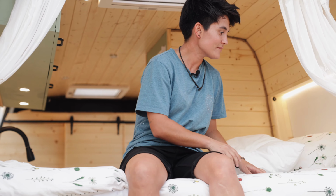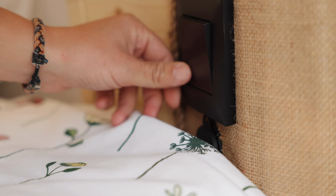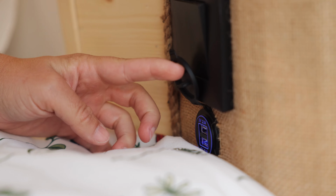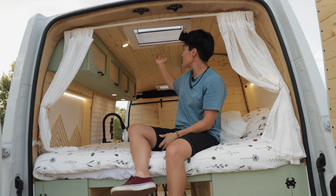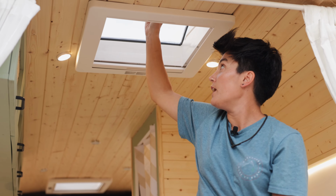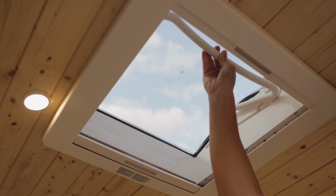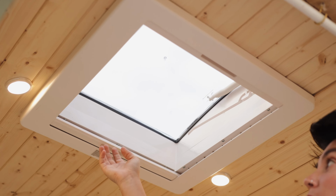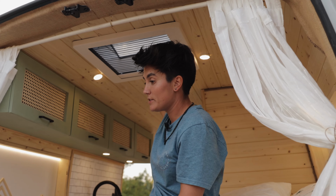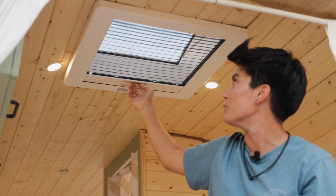Also here on this side of the bed we have another light switch, so that you don't have to get out of the bed to turn the light off at night, plus 2 other USB ports. In this van we installed 2 skylights, one at the front and one at the back, and they are 40 by 40, and they have 3 positions: fully open, half closed, and fully closed. And then they all come with a blind and a mosquito blind, which is super handy for when it's really hot in the van and you want to sleep with your window open, but you don't want all the mosquitoes to come in.